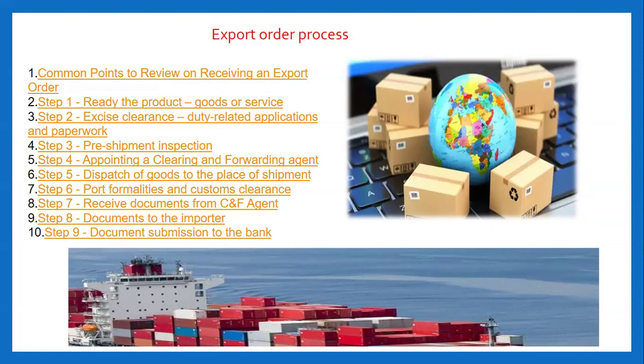Okay, so either you have goods or services, both can be exported. So first this thing needs to be ready. If you are exporting goods, any goods should be ready for that. These are the steps where all things are negotiated. CHA, rates, forwarders all are appointed.